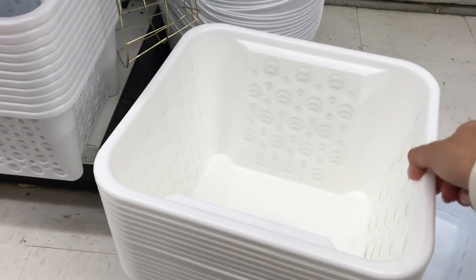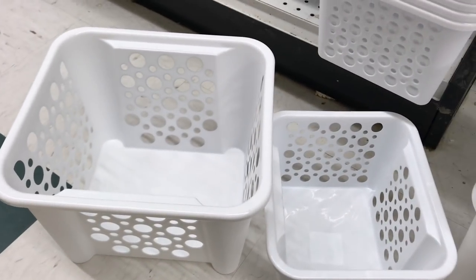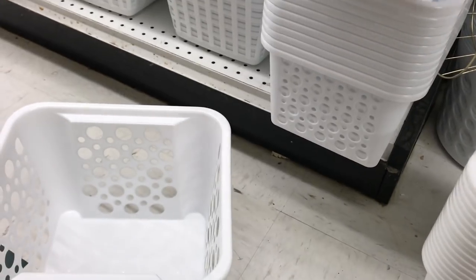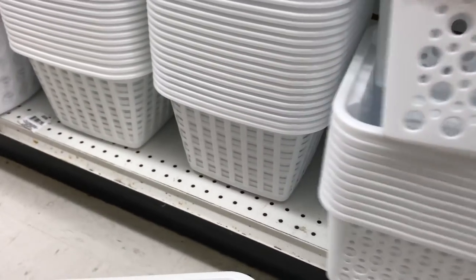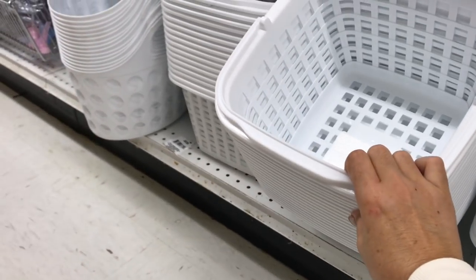One thing you want to make sure you're paying attention to is sizing of things. So, for example, there are these two. They're identical. However, one is massive. The other one is tiny. So, depending on what your needs are, pay attention to sizes because you're going to pay the same price.